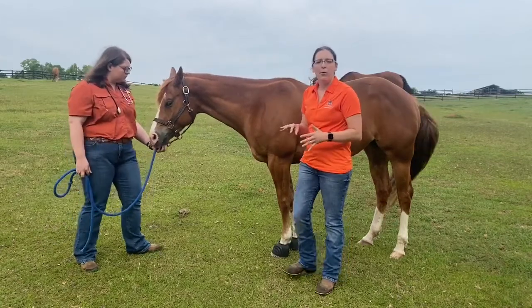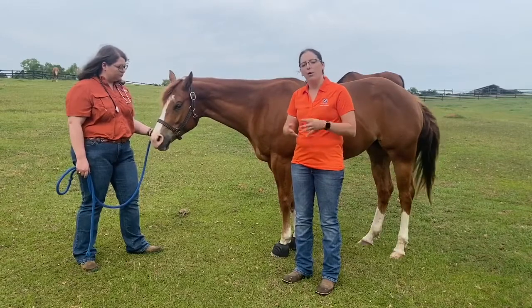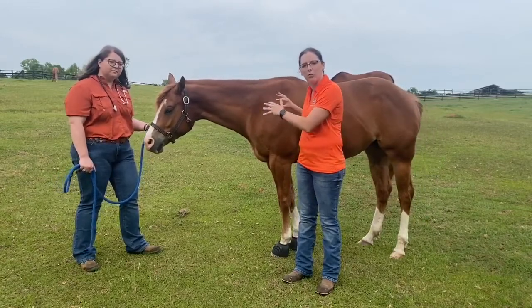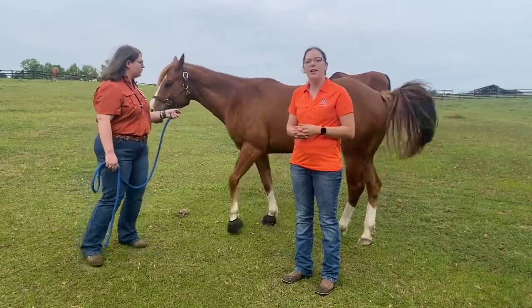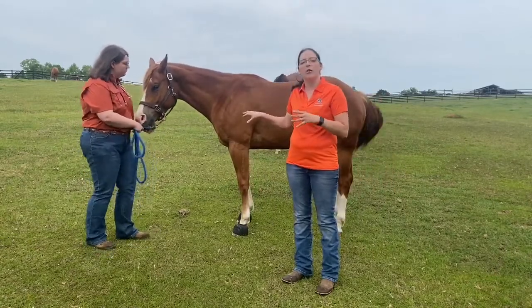A lot of people will ask on Facebook or other social media avenues, hey, what BCS is my horse? And you really can't tell unless you physically touch the horse. And again, we're just looking at fat cover. This does not assess muscle tone. We are just looking at fat deposition on this horse.